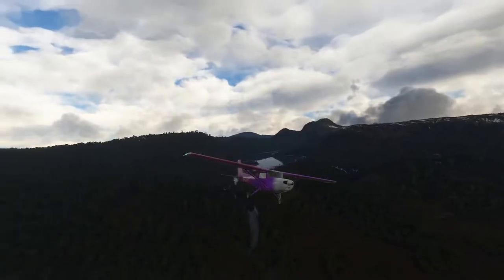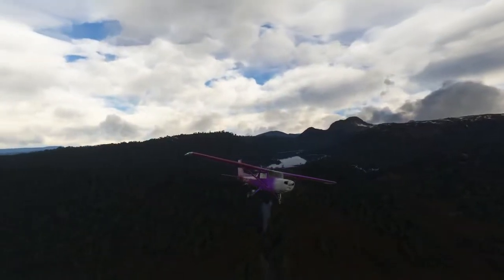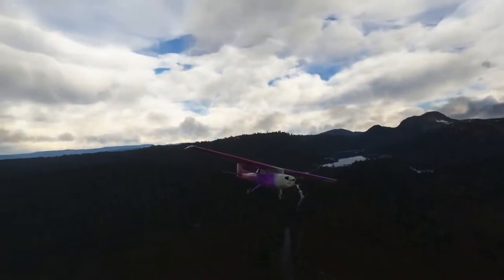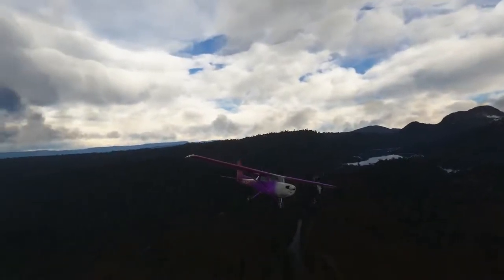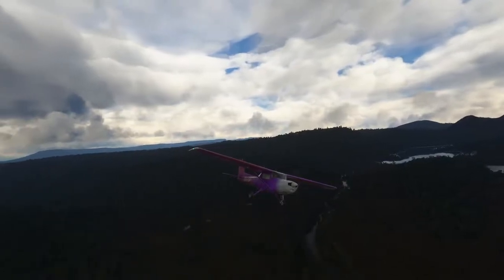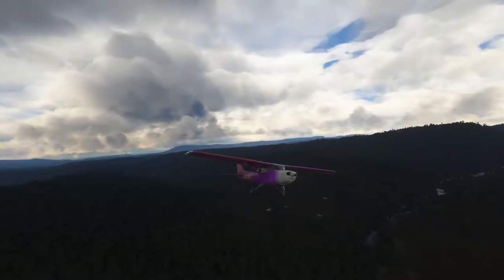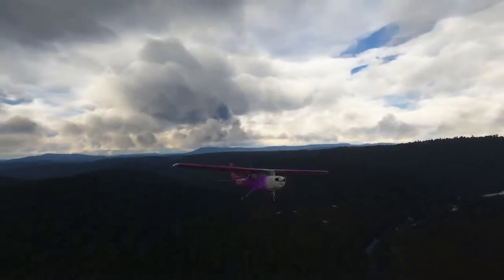Cessna Golf Hotel Tango, contact Melbourne Center on 122.6. Good day. Going to 122.6, Cessna Golf Hotel Tango. Melbourne Center, Cessna Golf Foxtrot Lima India Golf Hotel Tango, 4000 feet.